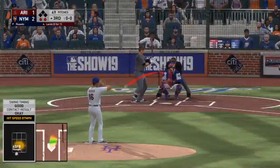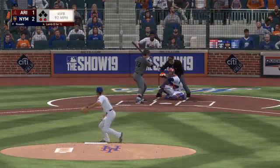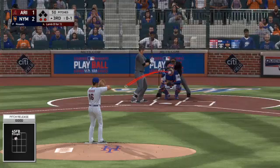Striding in once again, Jake Lamb. He'll look to bounce back after striking out his last time up. And a high strike to begin the at-bat. It's 0-1.